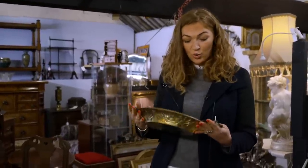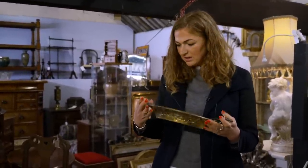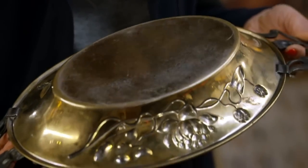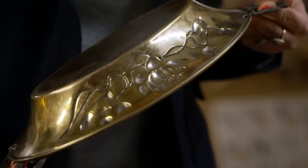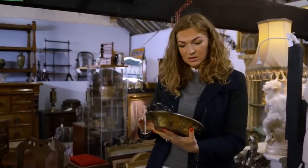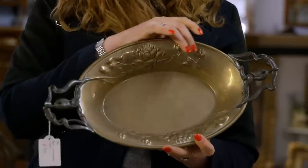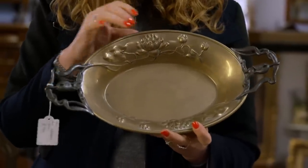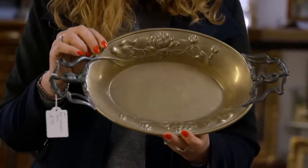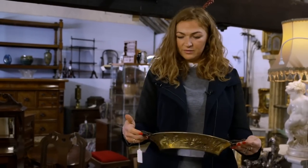It is so stylish. I'm trying to see whether there's any marks, but I can't spot any. But it's definitely German, the Jugendstil kind of style, in the manner of the Art Nouveau 1900, with all these flowing flowers and lilies, and it's just so of its era. I mean, what is there not to love?